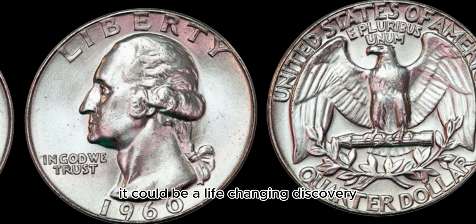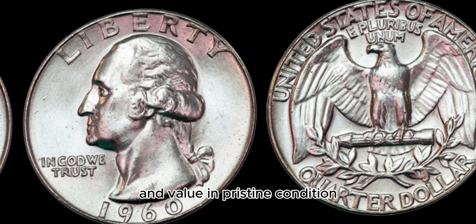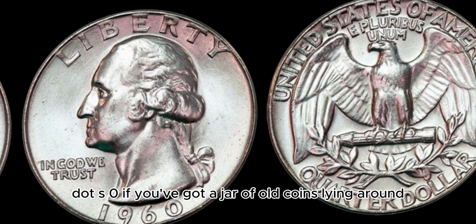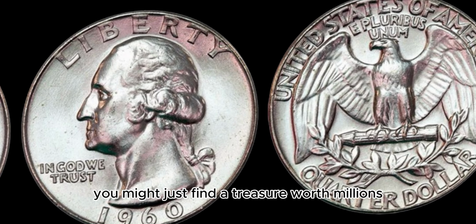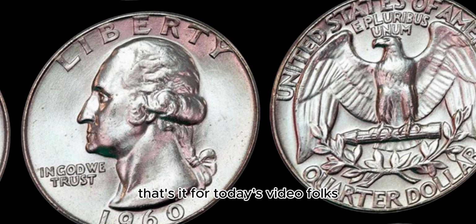The 1960 no-mint mark Washington quarter is more than just pocket change, it could be a life-changing discovery. With its silver content, potential minting errors, and value in pristine condition, this coin has become a hot item in the numismatic world. So, if you've got a jar of old coins lying around, take a closer look, you might just find a treasure worth millions.